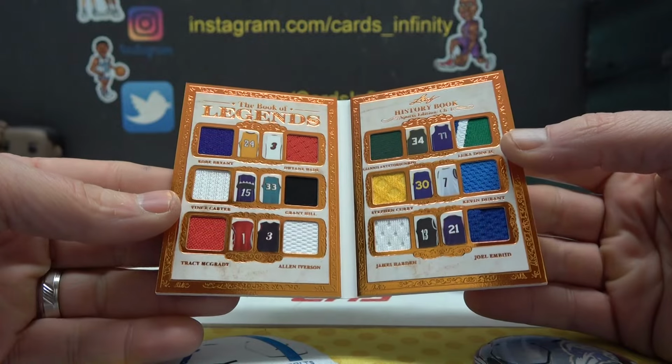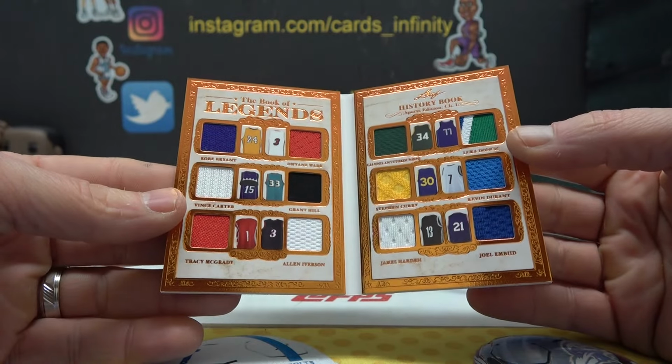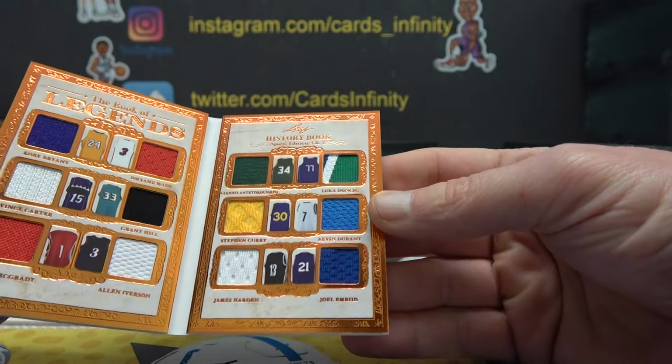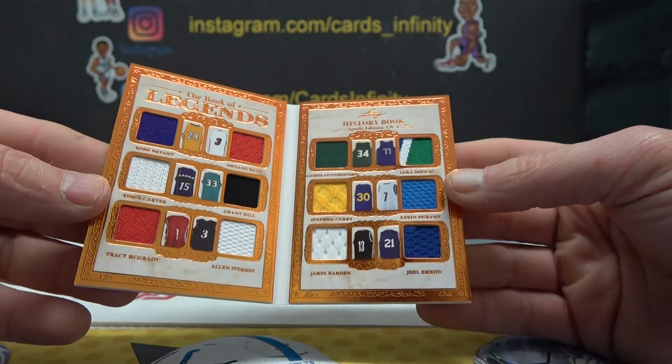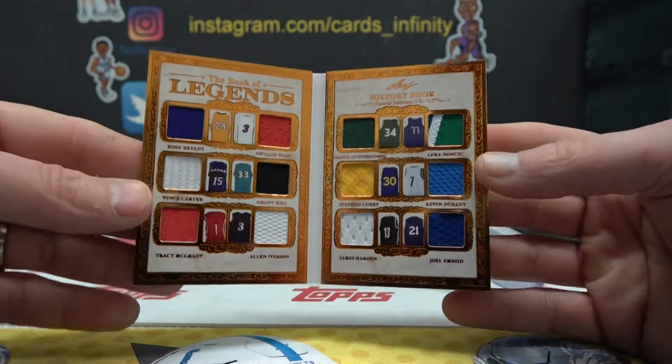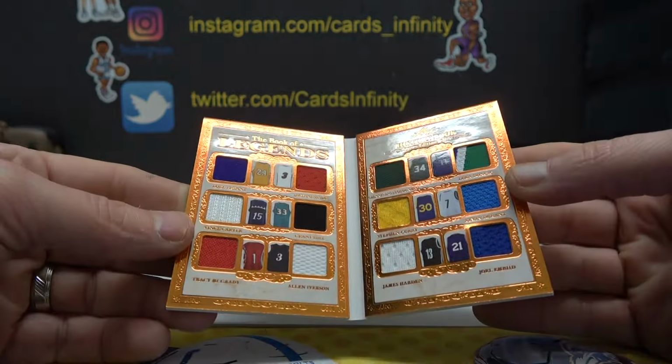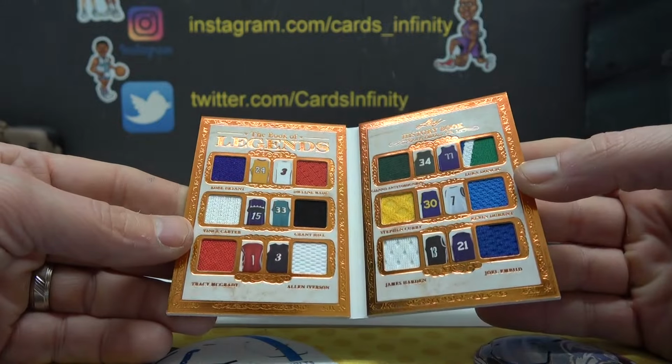Kobe Bryant, D-Wade, Vince Carter, Grant Hill, T-Mac, AI, Giannis, Luka is somewhat of a patch. Curry, KD, Harden, and Embiid. That's a nice crew for a relic card. That's a nice crew of basketball folk right there.